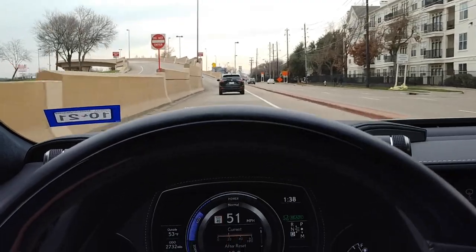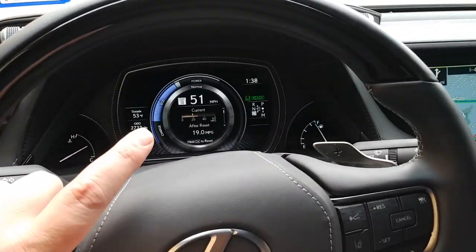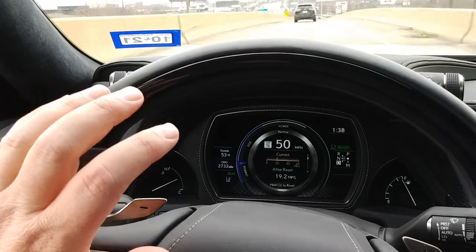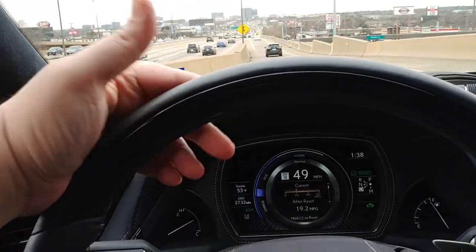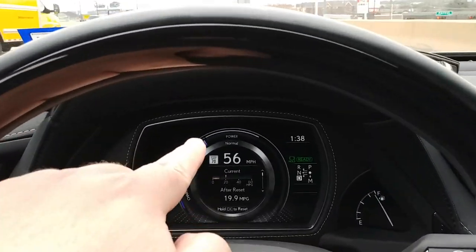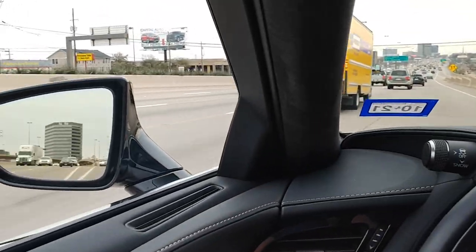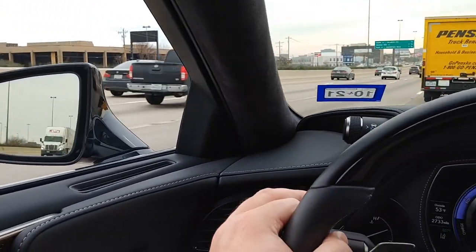From my first impression here in the city on US 75 South, there's not enough electric power. Or the motors are just a little on the weak side to accelerate in normal traffic under electric load, because I always get to this point where the engine kicks in. So you're going from the perspective of, oh, I can drive this car just like any other car and save a lot on fuel, but you can't.